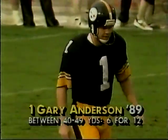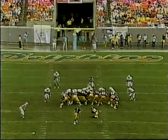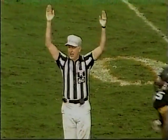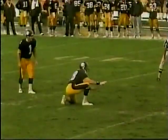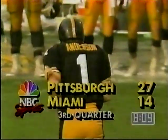And here is Gary Anderson with a 42-yard attempt. He's hit 1 or 2. The conditions a bit better now. And Anderson is able to put it right through. Gary Anderson going long range, 42-yard field goal. The Steelers extend to a 27-14 lead on the Dolphins. So Anderson, who missed his first attempt, has hit his last two.